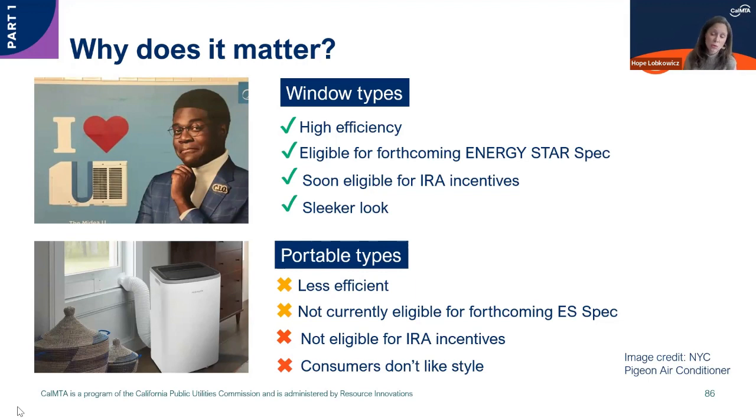So right now, as of the next couple months or early next year, they won't be included in the Energy Star spec, which means they won't be available for the IRA incentive. And as I mentioned, consumers find the style pretty clunky. So what all that means really is there's an opportunity here for product innovation to fit California climate and windows.